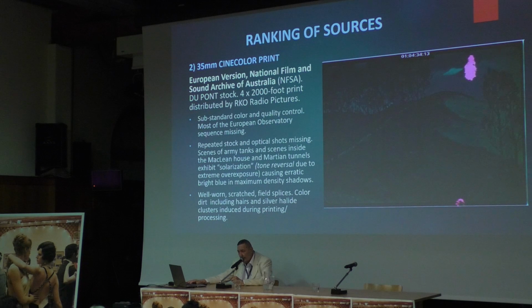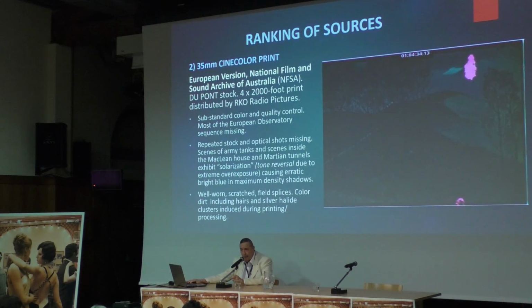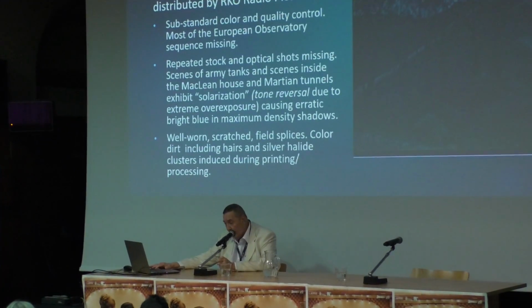Most of the European observatory sequence, for some reason, was cut out and missing. So we only had the first couple of shots and then it was gone. Now, that didn't matter to us because the authentic version doesn't include that, but for Blu-ray release, we very much wanted to have the foreign scenes available for value-added material, so we had to find a complete source for that.